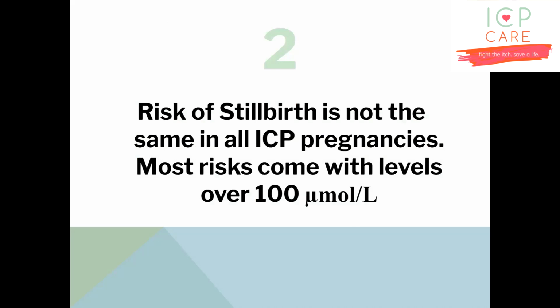And then the second thing to remember is the risk of stillbirth is not the same in all ICP pregnancies. This doesn't apply to other risk factors, but stillbirth is the one that we hear the most about. Obviously, it is the most severe risk. The risk comes with levels over 100. So if your total bile acids are over 100, the risk of stillbirth is going to increase.